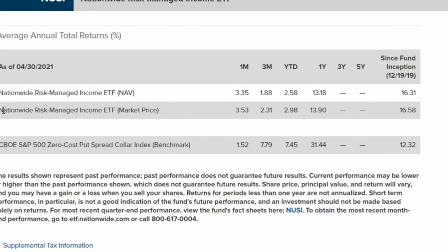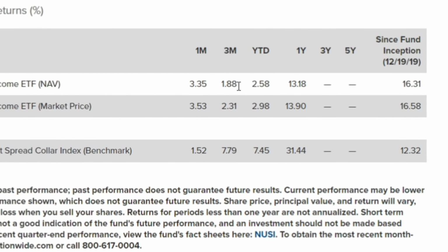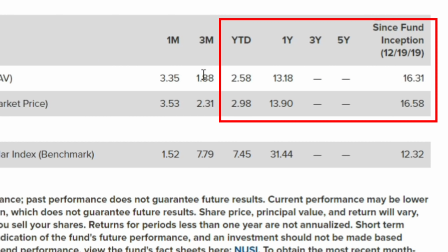As you can see here, the NUSI Risk-Managed Income ETF has a year-to-date return of 2.58% and a 1 year return of 13.18%. Since inception, December of 2019, 16.31%.